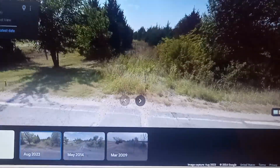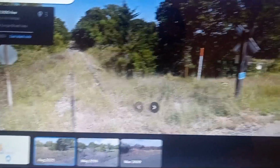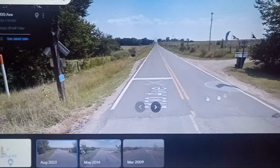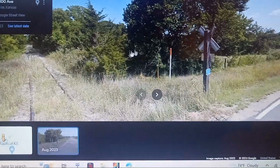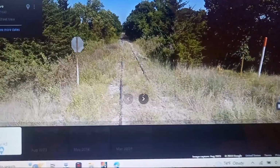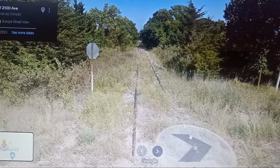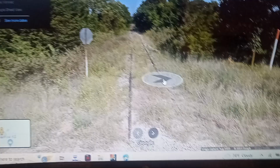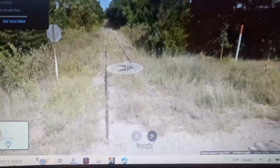But yeah, this is the remains of the abandoned railroad line, the abandoned Moki Valley Railroad. Now, I really don't have a lot of history about this. I know it was used back in the 90s, but if any of you guys have any suggestions or know any history about the abandoned Moki Valley Railroad line in Enterprise, let me know in the comments, because I really don't know a lot about this.